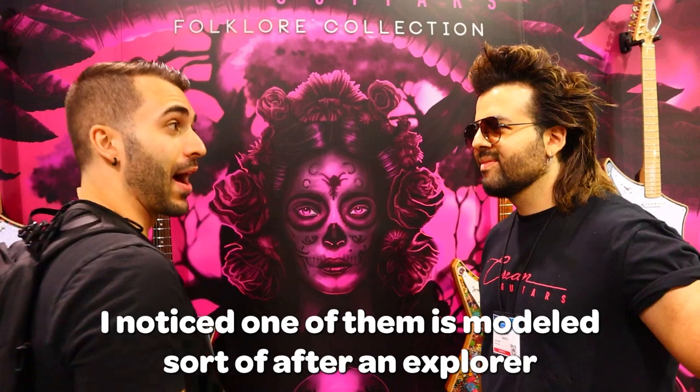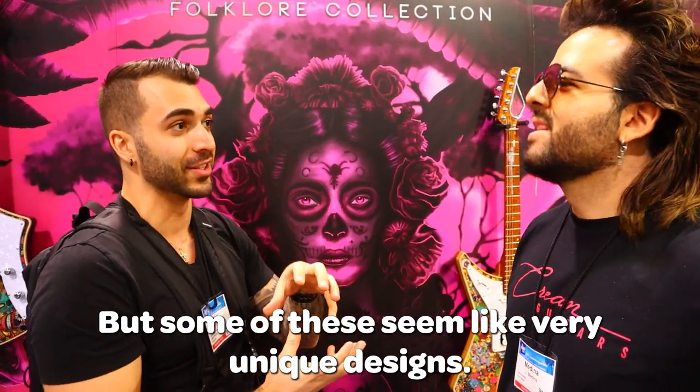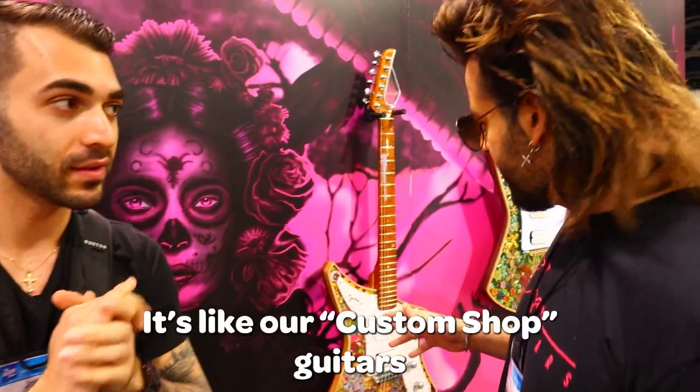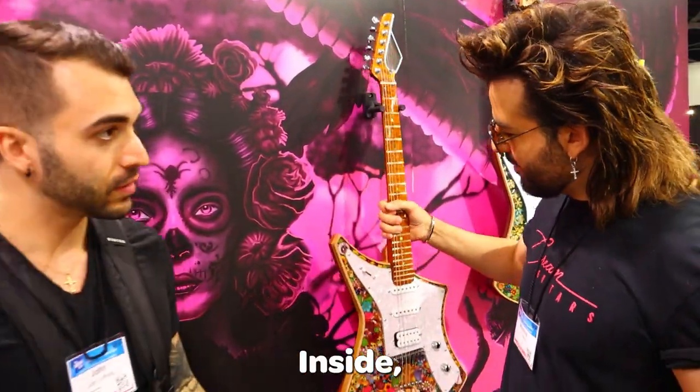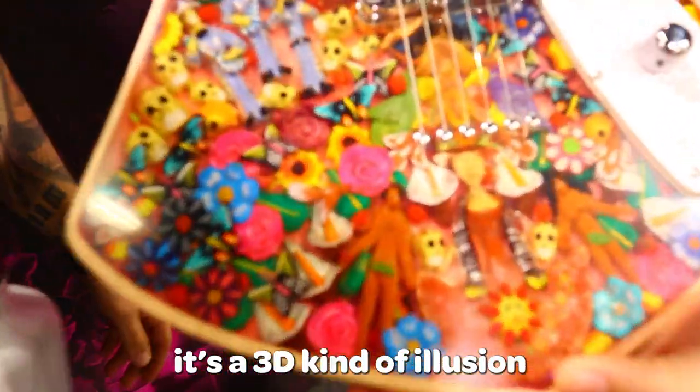I've noticed some of these seem very like unique designs, right? Yeah, that's right. So can you tell us a little bit about the guitars? Yeah. It's really so special. These are like custom shop guitars. Inside, it's not paint. It's got real parts. It's like a 3D kind of illusion.